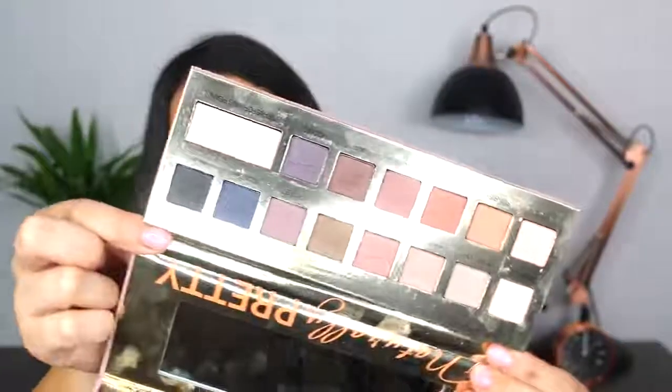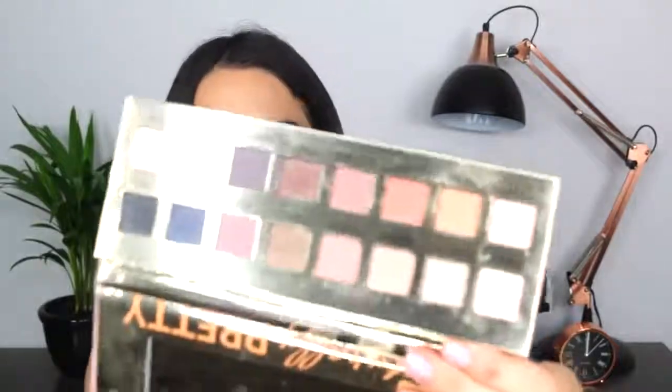So the It Cosmetics Naturally Pretty palette, I'm getting rid of this as well. All of the shades look washed out. They just look washed out. I don't really like the pigment, the formula of these eyeshadows either. Is anyone kind of feeling like this is gonna fall? I feel like I'm playing Stack Tower.